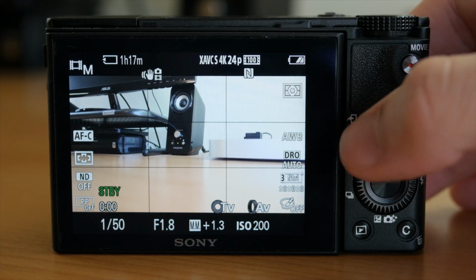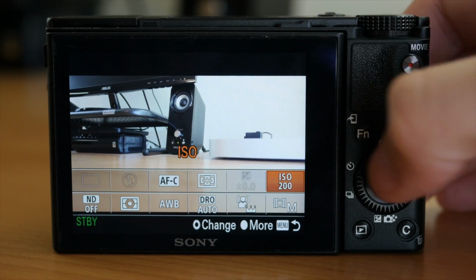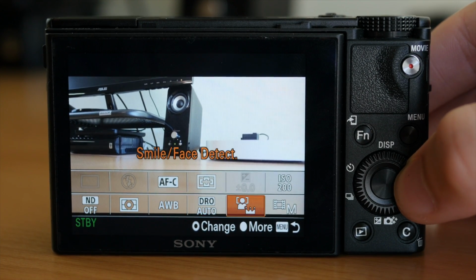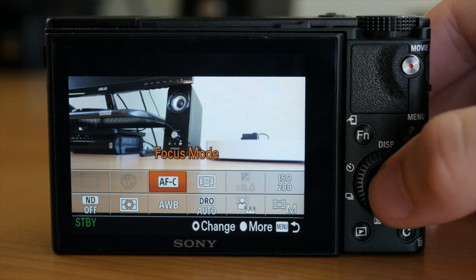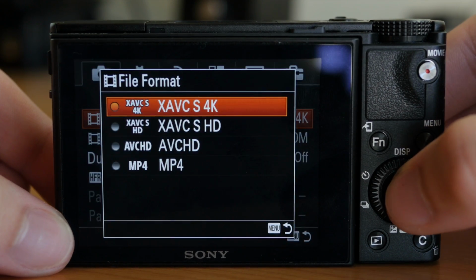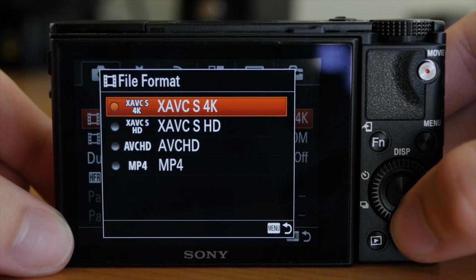I love how easy to use and intuitive this camera seems to be. Right out of the box, it didn't seem very overwhelming or complicated. I got right in there and I was changing settings and was able to start shooting manual 4K video pretty quickly without being too confused, and I think this will be very easy to use for beginners as well. So Sony does make very intuitive cameras.